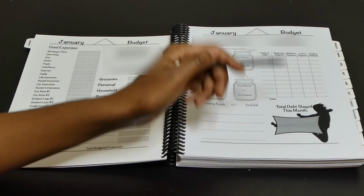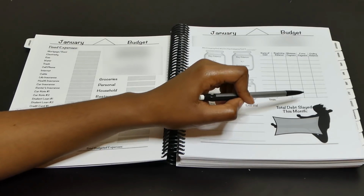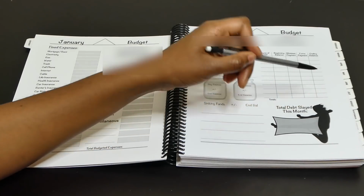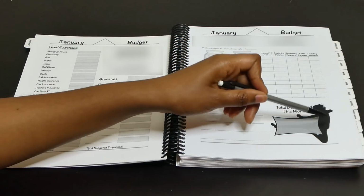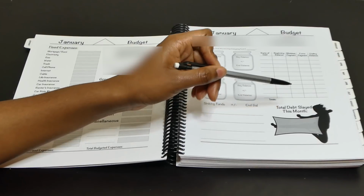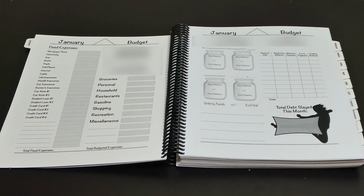And then down here, you're just going to go ahead and total up your beginning balance for all of your debts, total up your minimum payments, total up your extra payments, and then your ending balance. And this little box here, you guys, I call myself the debt slayer. So this is why I got this icon in here, or this little picture. So you're going to put down how much total debt you slayed for the month, and you're going to write that in that box. How cool is that?